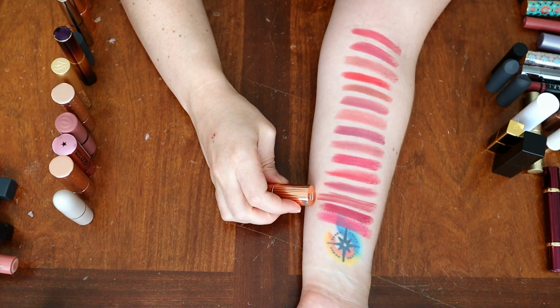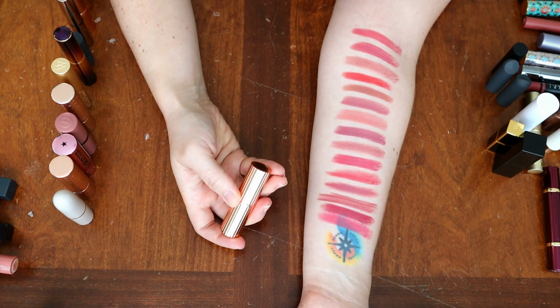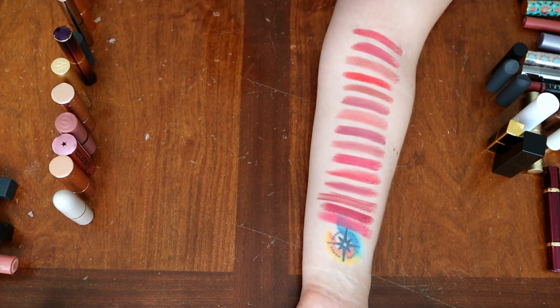Also, even though I realize the color is very, very similar, I'm keeping my Charlotte Tilbury lipsticks. I have another one a little bit later. This is Bond Girl. Beautiful, keeping it.